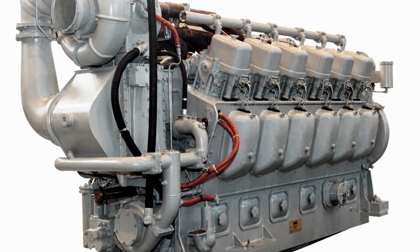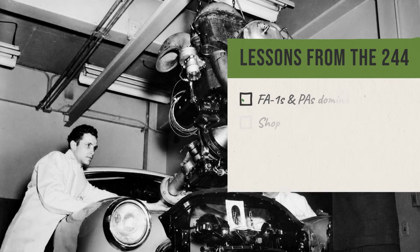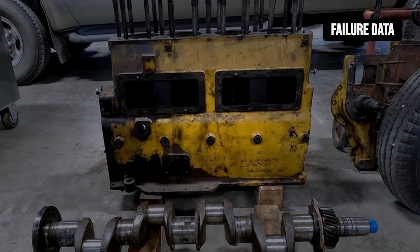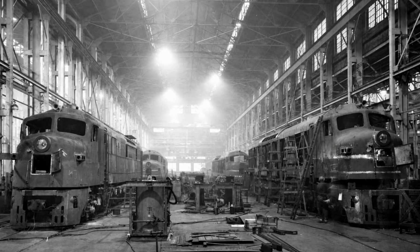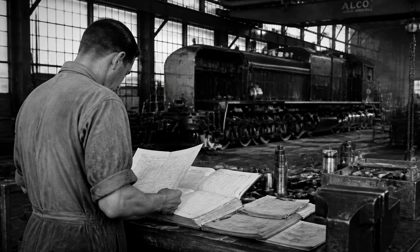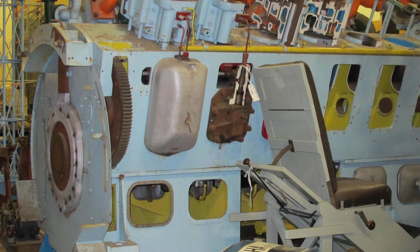What that means in practice is the first production 251 does not go into a revenue locomotive until the failure modes that ended the 244 have been tested for and eliminated. The crankshaft specifications come from field failure data Alco's service teams documented between 1946 and 1951, not the test cell data the 244 was approved on. Vaughan used the 244's failures as the design specification. He puts the 251 through nearly 5 years of testing before it enters domestic production.